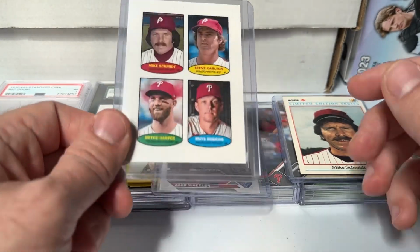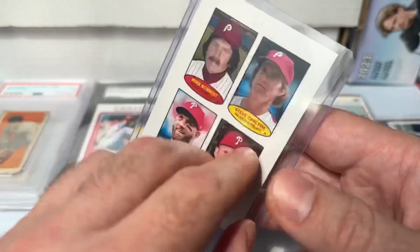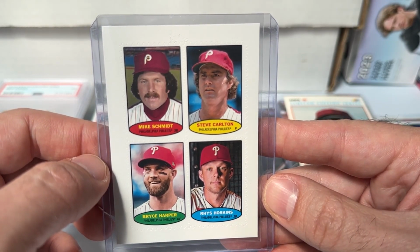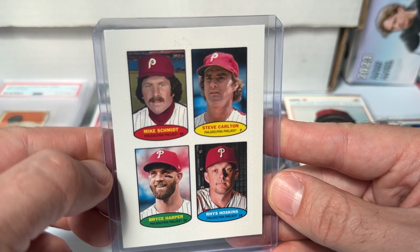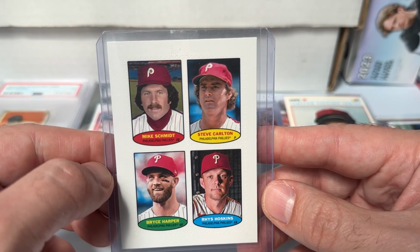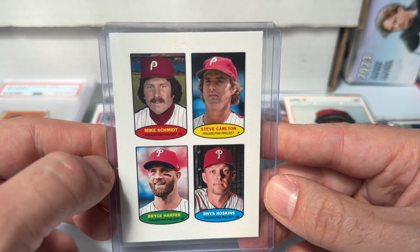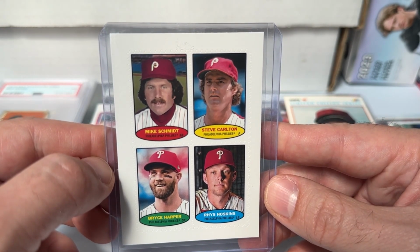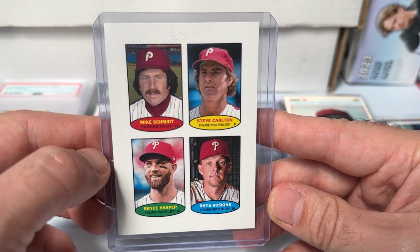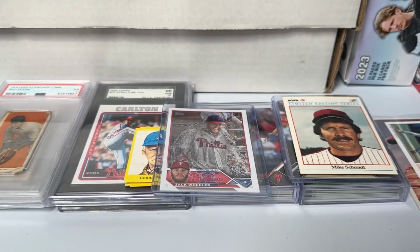Happy to add that. This is out of Topps Heritage. This is a short print, the '74 stickers or stamps. So this one has Harper and Hoskins, 2 members of the 2022 Phillies, and then Mike Schmidt and Steve Carlton, 2 members of the 1970s and '80s Phillies teams that reached the postseason a lot, of course, culminating in that championship in 1980. There's a good chance Bryce Harper eventually ends up in the Hall of Fame. Obviously, the top 2 are there. Rhys Hoskins is going to be the odd man out, but absolutely a successful Phillies career. Just a really cool card.